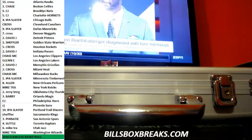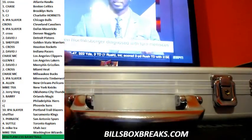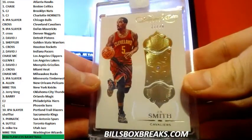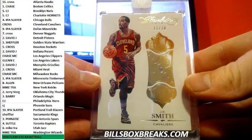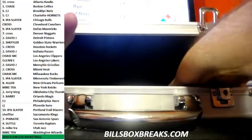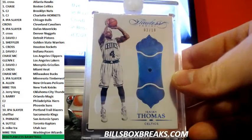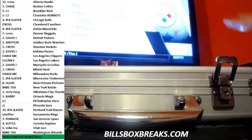Alright, let's take a look at our encased cards. All right, first gem. Turning my head, I'm not looking either. And first one out of 20, we got J.R. Smith, Diamond, for the Cavs. There you go, Cross. He was the first one to pick up a team, picked up the Cavs. And next one out of 10, Isaiah Thomas, for the Celtics, Diamond. Chase it in two.